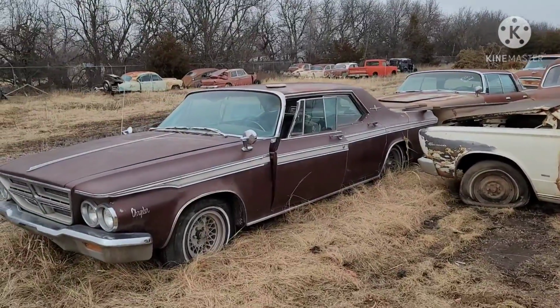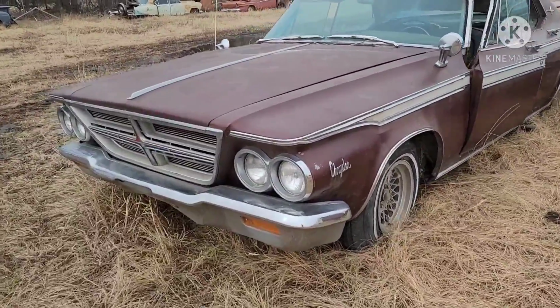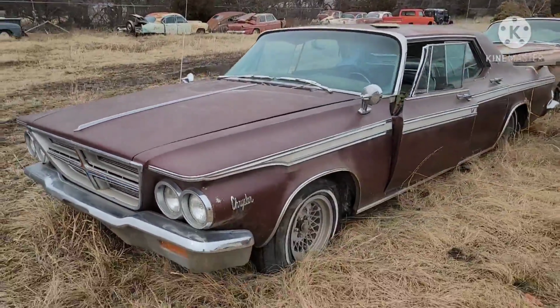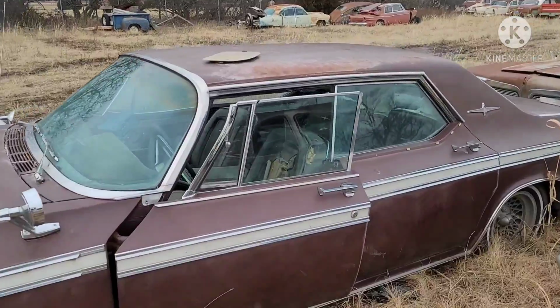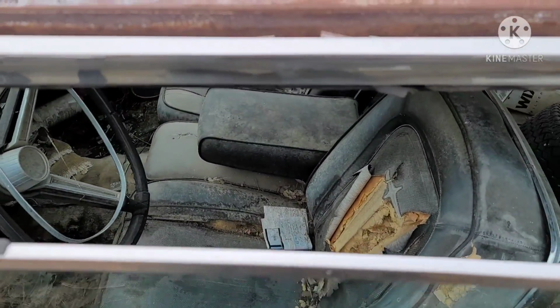Then another 63 Chrysler. This is a 300. See, it's got the red, white, and blue grill center there. Little on the rough side, but it is kind of an obscure car. Got the bucket seats with the little buddy armrest.